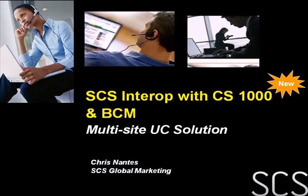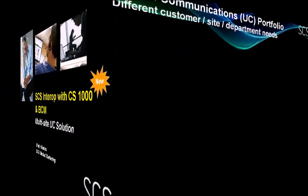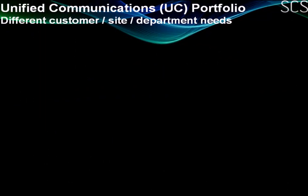SCS interoperability with both Communication Server 1000 and Business Communications Manager, which really translates into a great new unified communication solution for multi-site customers. So let's get started. First off, let's take a peek at portfolio positioning.